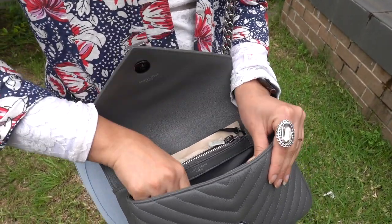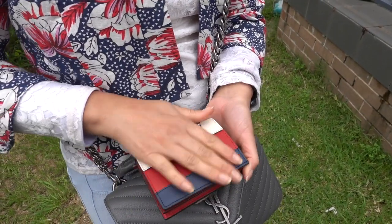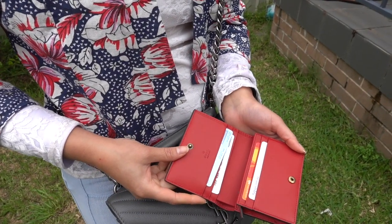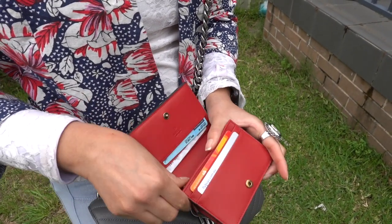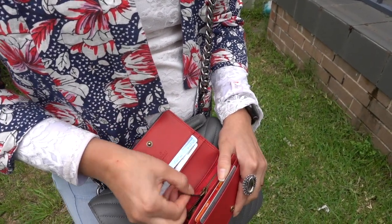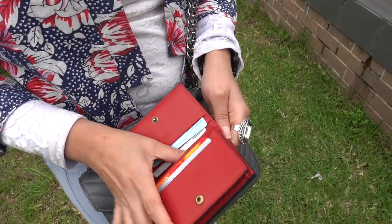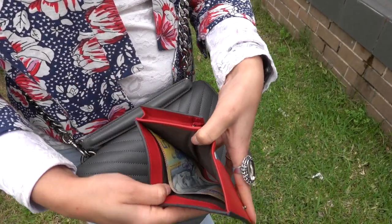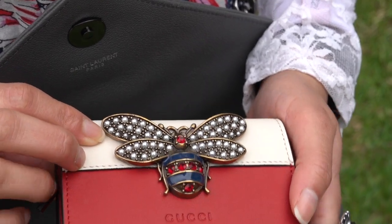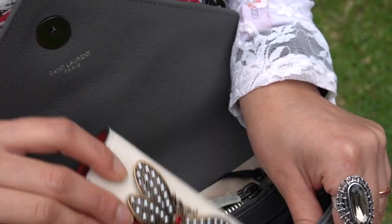I always carry my wallet with me whenever I go out, and again, this beautiful Gucci wallet was also sent to me by 4U Bags and it's very high quality as well. By the way guys, these bags are original high quality leather. The Gucci B logo is simply stunning, eye-catching and very beautiful, and is made of metal and not plastic.